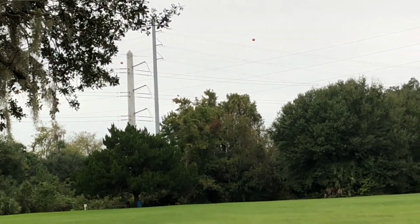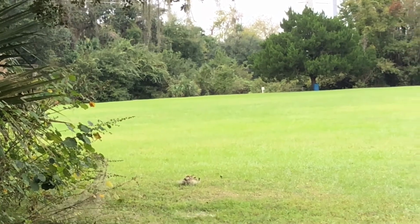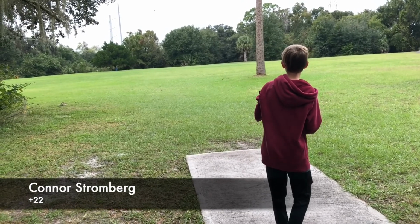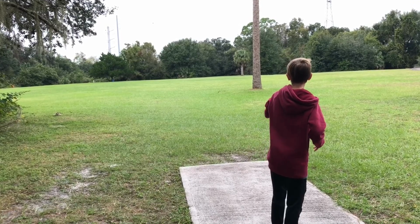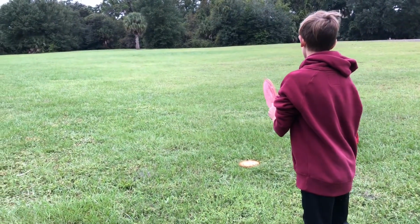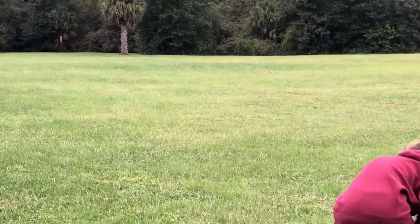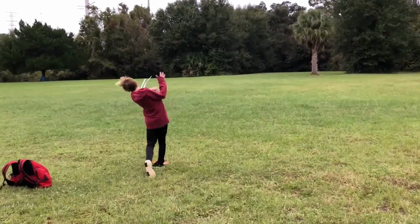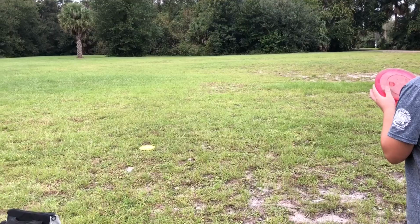Whoa, that is way too high. Not even close to what I wanted. Now I have to save a par. And we might be having a playoff here. I don't know. Now he's going to be kind of throwing... I don't know what he threw there. I think he threw a sheriff. And now he's throwing a leopard. And now he's throwing... I don't really know. I think an FD3.